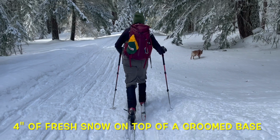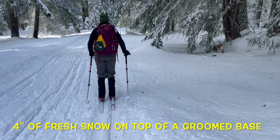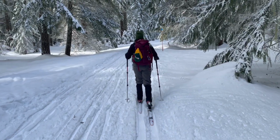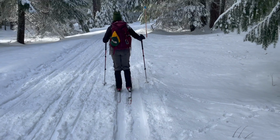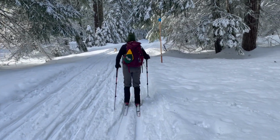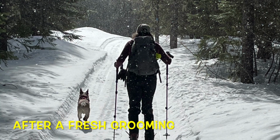Today's conditions, it was about 4 inches of fresh snow on top of a groomed base. And they do groom this area depending upon the amount of snowfall that you find. Although conditions really dramatically vary, just based upon how many people have been up. Here it is after it's been freshly groomed.